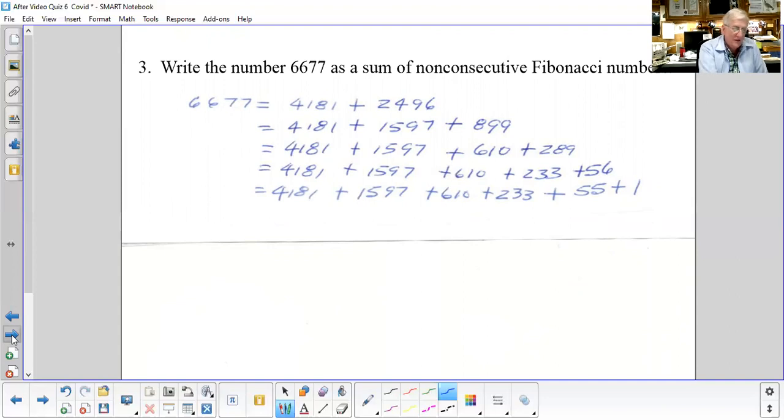All right? Now, you can see what I did in the second step. I'll just go through this with you with the answer here, all right, since I don't have the table to help us do it. The closest Fibonacci to 2496 was 1597, and I'm missing it by 899, right? So now I've got to get the closest fib to 899, which of course is 610, all right? And I'm missing 899 by what? 289.